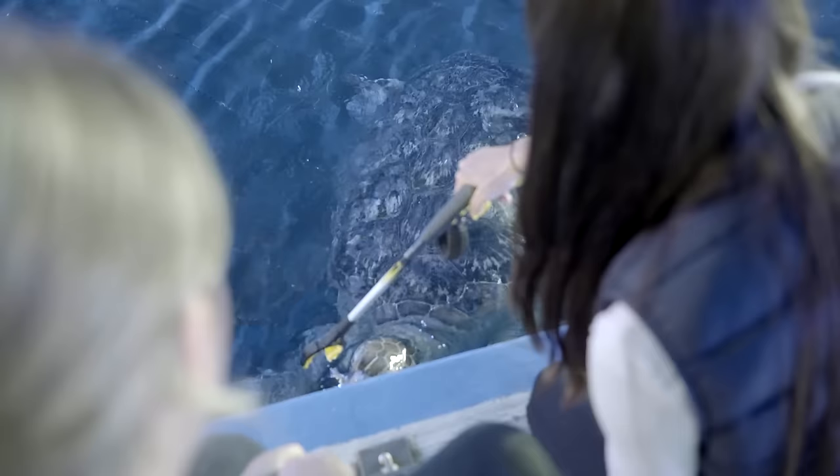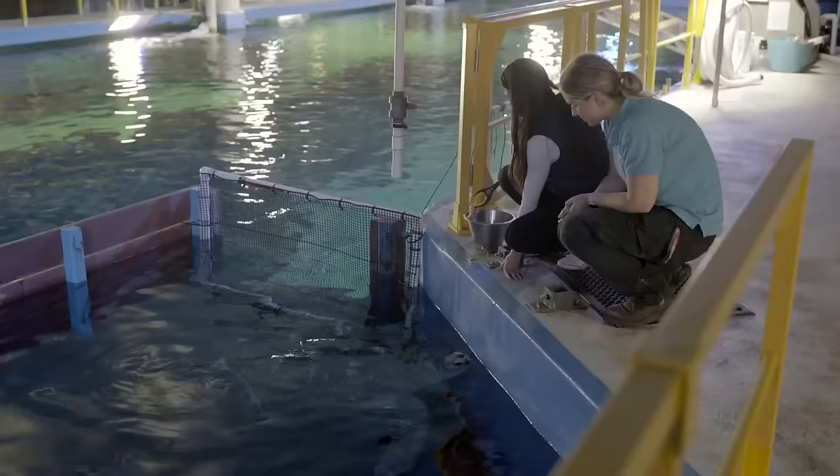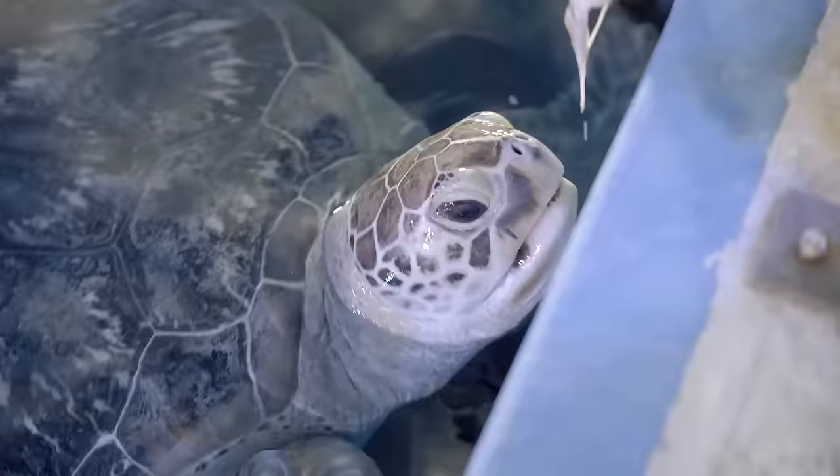I think the most exciting part of my entire day was being able to feed Plugger at the end. She's super friendly. She was coming straight up to me. It was really a new experience for me. I've never fed a green sea turtle. Just really enjoyable. All right, I've got two for you here, Plugger. Oh, yum. You are a lucky girl.